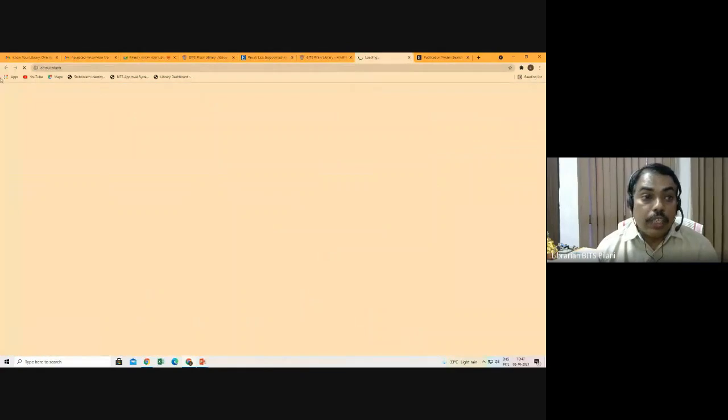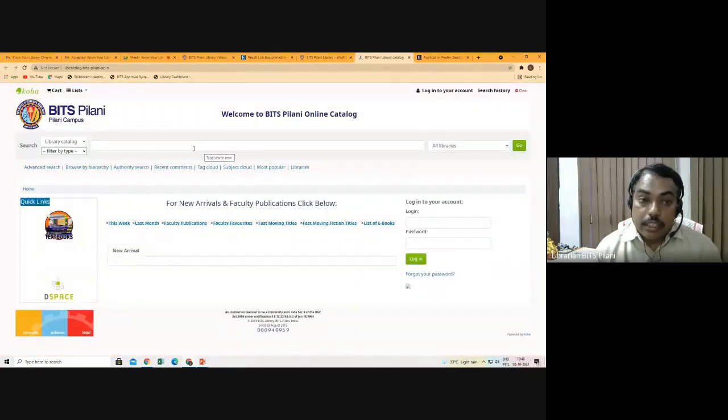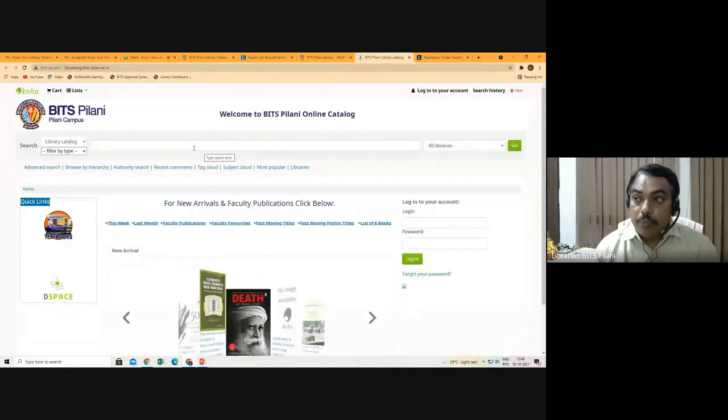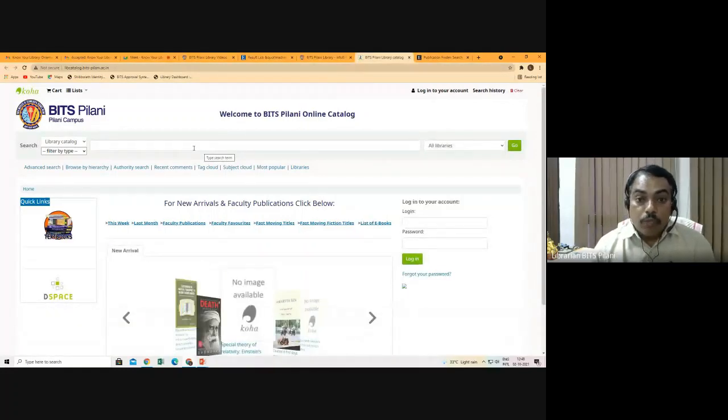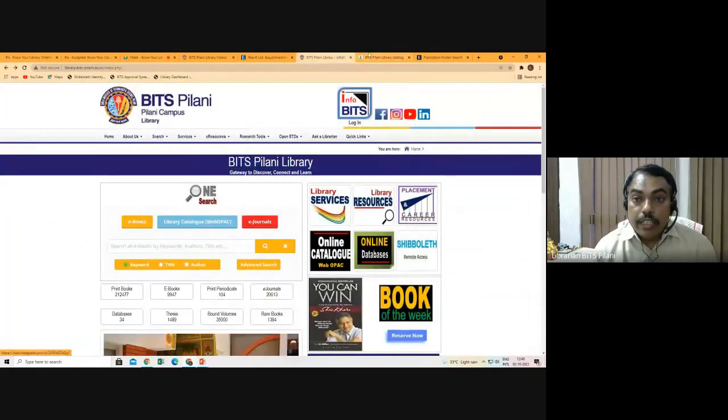And next one is the library catalog. The library catalog is the tool used for your circulation purpose. Whenever you want to take a book from the library, you just click here, library online catalog, and this will open.